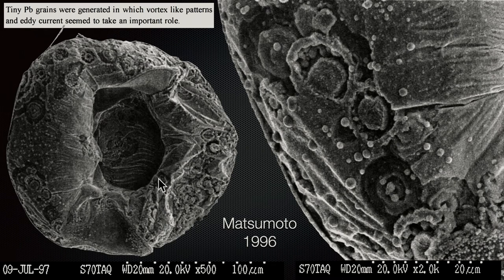Here is a final slide where I've got the two bits together, and you can see that this area over here is an expanded shot of this area here. And for me, these tiny lead grains, which had these vortex-like patterns and eddy currents, these are the kind of topics that I have been discussing for a good while now.